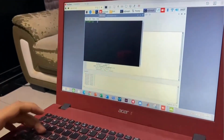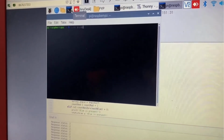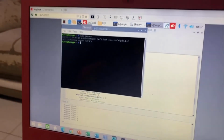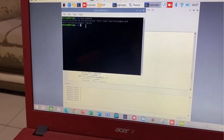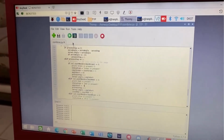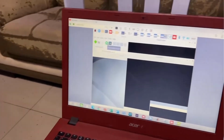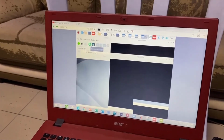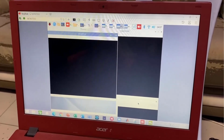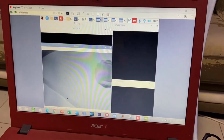First of all, we need to type sudo pigpiod, and push enter. Then I need to run. After pushing run, the display will show on the laptop in 3 views: first mask red, mask blue, mask green, and then the blurred image for the frame.